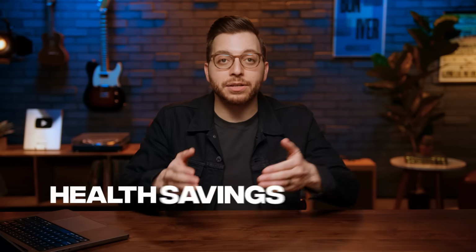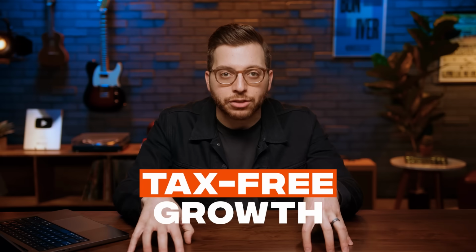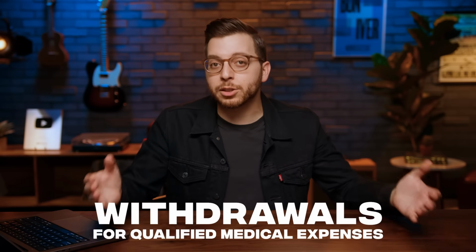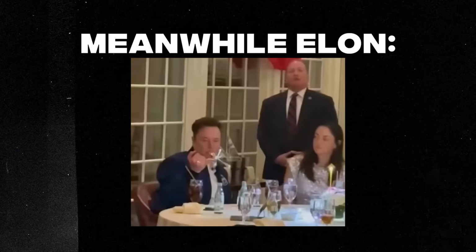Number 15, use an HSA. An HSA is a health savings account. And it's a special kind of savings account that can help you pay for medical expenses. And the best part is, it is triple tax advantaged. So your contributions, tax-free. The growth, tax-free. Withdrawals for qualified medical expenses, also tax-free. And no, that doesn't include therapy hot tubs. Yet. Elon, get on it.